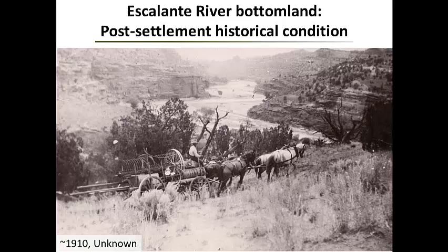But the Escalante bottomland matches early descriptions of being either a braided or a single thread channel and a wide grassy floodplain with scattered stands of cottonwoods on the outer edges of the floodplain. These bottomlands, because of these well-watered, grassy, expansive floodplains, were quite attractive to early settlers because they represented great forage in an otherwise pretty arid landscape.